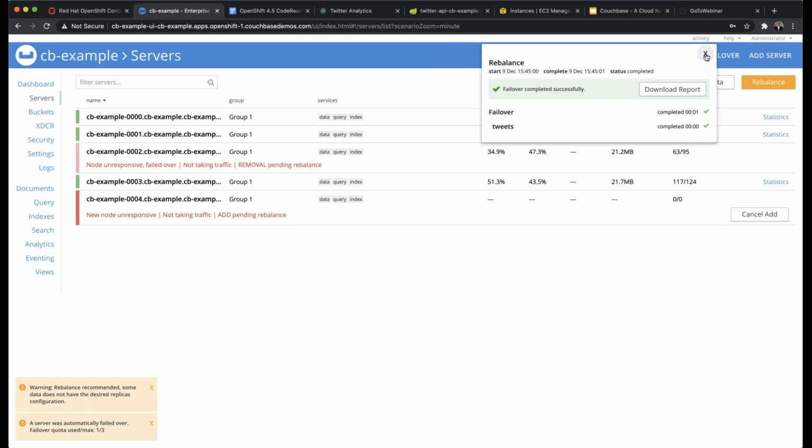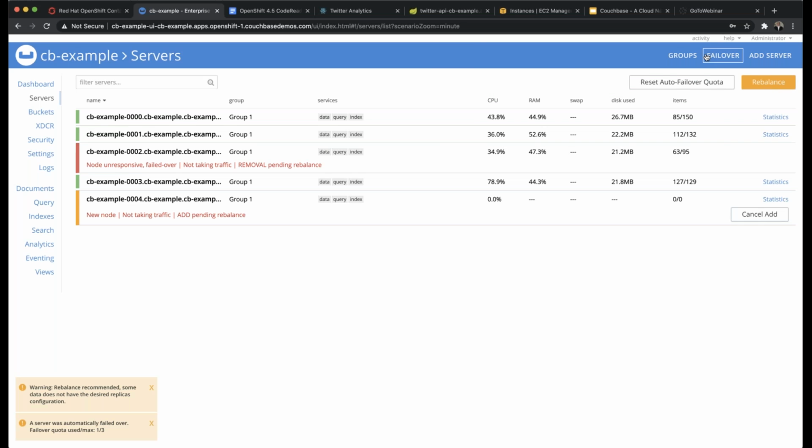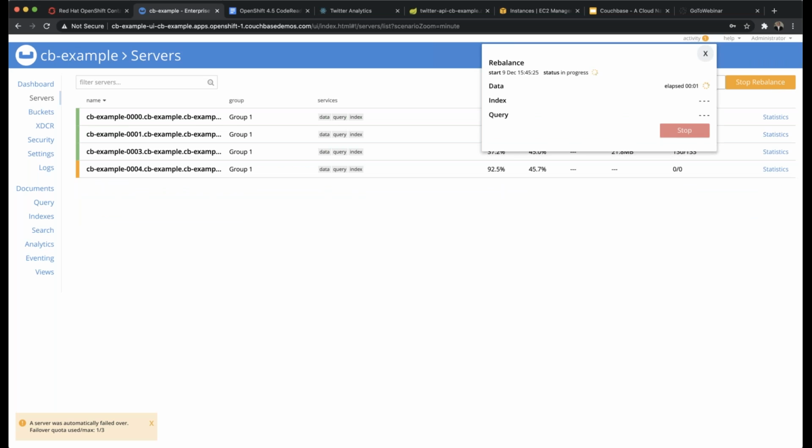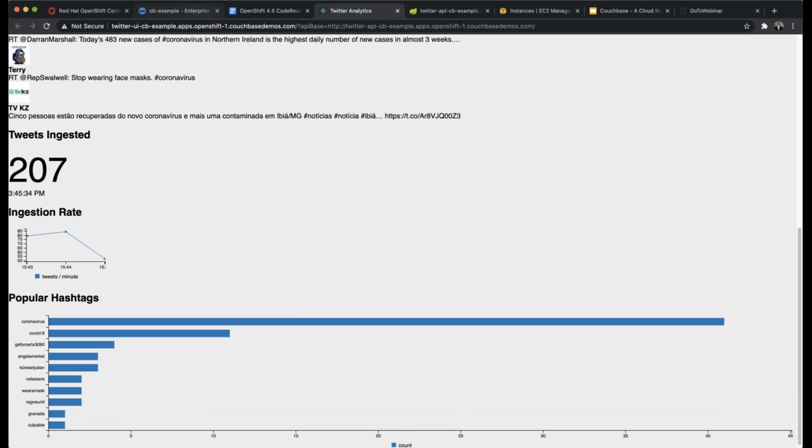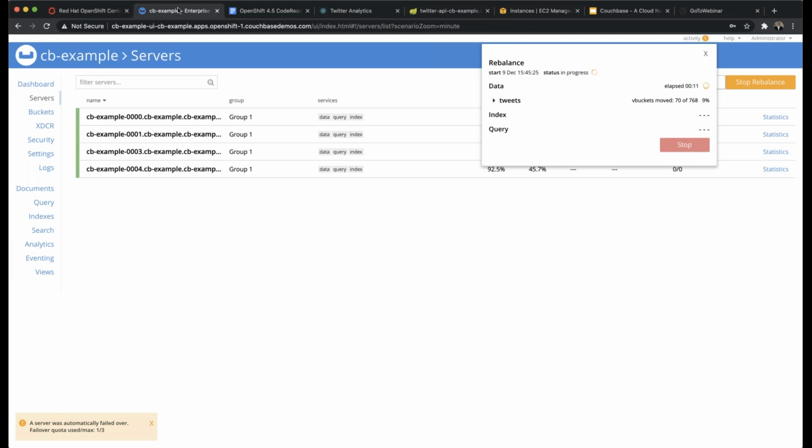Now, the first rebalance happened when the data from pod 0002 was removed, and now we can see that there's no errors within our application code. The data continues to stream in, and basically this is as fast as the cluster is able to recover and rebalance itself. So this is kind of a marriage between OpenShift, the Couchbase autonomous operator managing the cluster and resources, as well as the Couchbase cluster itself.